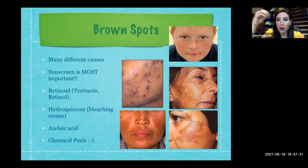We target each peel to the patient, the specific patient, their type of skin, their type of pigmentation, exactly what issue they have. There are several other lightening agents, we call them. The reason I mentioned azelaic acid here is because there is a really good over-the-counter version, which is by a brand called The Ordinary, and it's the 10% azelaic acid suspension. And that works really well because I give it to patients with acne and pigmentation.